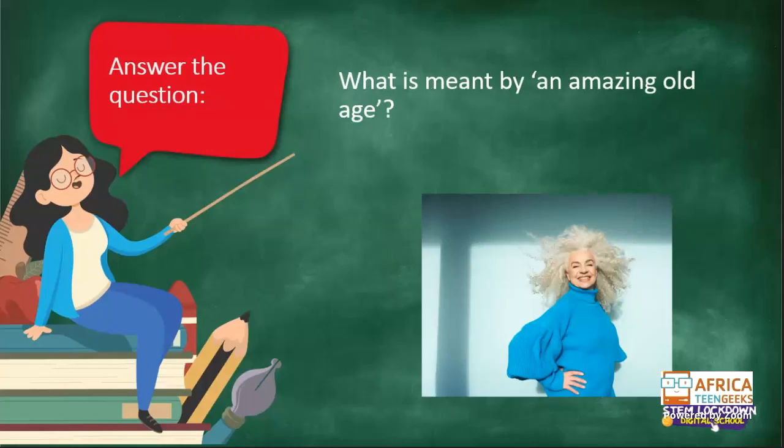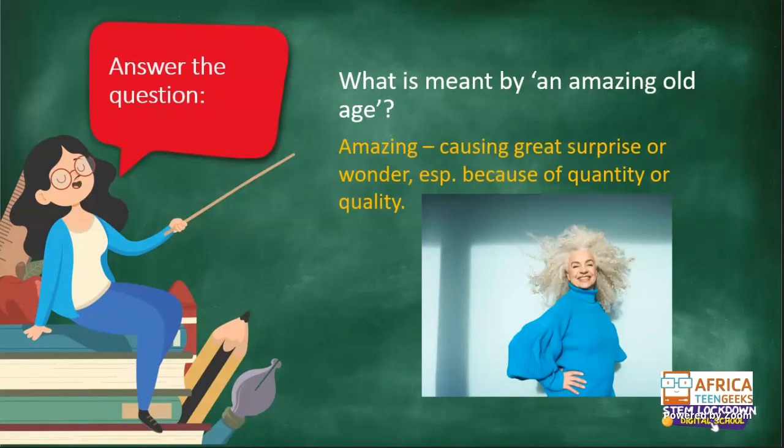Our next slide. What is meant by an amazing old age? Okay, someone says very old. Someone says they still look young. I think let's look at the word amazing. So we all know what old age means. But what does amazing really mean? Okay, amazing. Causing great surprise or wonder, especially because of quantity or quality. So in this case, the old age causes us to be surprised or in wonder. So we are, wow, so amazed at how old these animals can get, especially the tortoise.